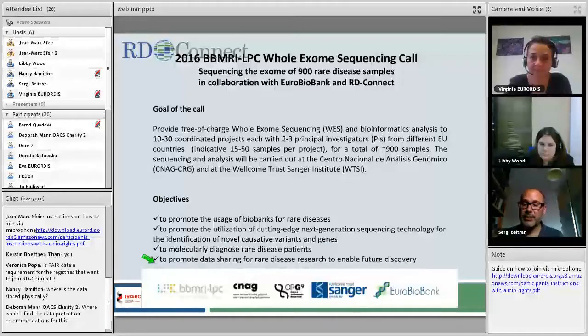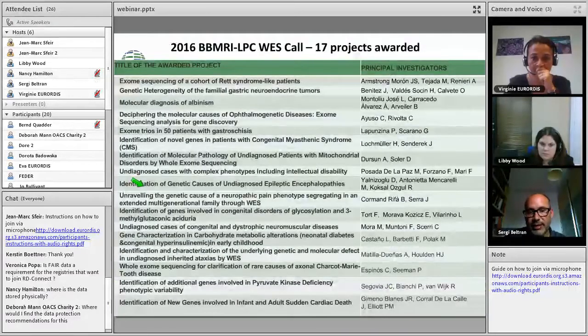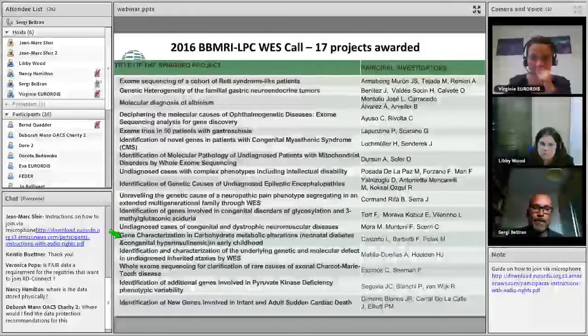The key bits here are that the researchers sending the proposal needed to have the informed consent from the donors. They needed to coordinate between different PIs from different countries, and they had to be willing to submit these samples into biobanks if they were not already there. At the end, we selected 17 proposals amounting to almost 900 samples, and 10 projects were sequenced at the CNAG and 7 at the Sanger.